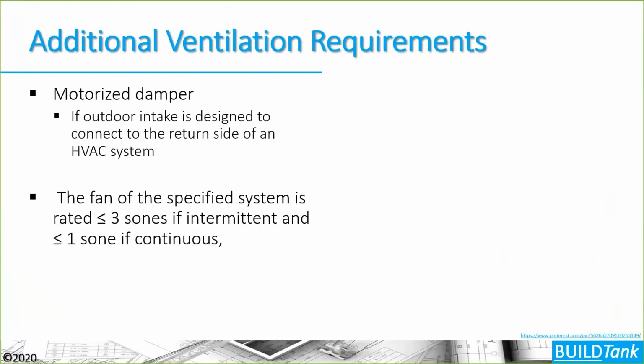Additional ventilation requirements include motorized dampers. If you have an intake from the outdoors to the return side of the furnace, for example, it needs to be dampened with a motorized damper. It also says that the fans that you're using to ventilate the house have to meet a sound requirement, or a sone requirement. Those sone requirements are so low and these fans are so quiet because the majority of the time people want to turn off or override a ventilation system is because that ventilation system is loud. And if it's loud and you're using these low sone or low sound rated products, it means ultimately that these systems are installed incorrectly, and that's what's causing the noise. So the note should be to fix the system rather than override the system.